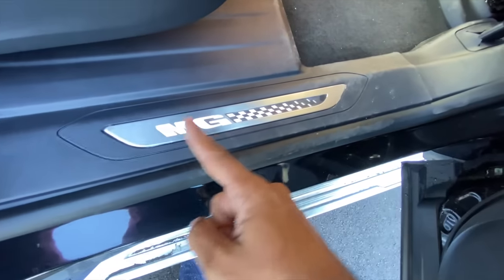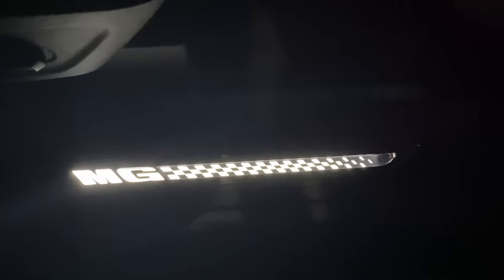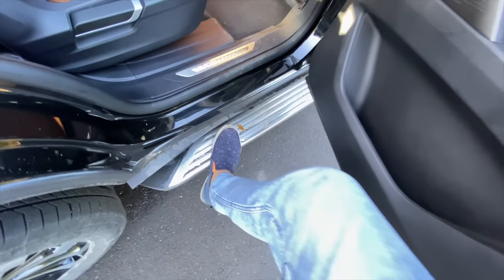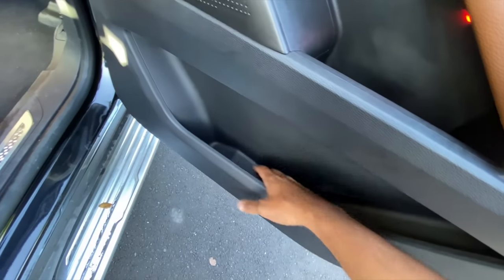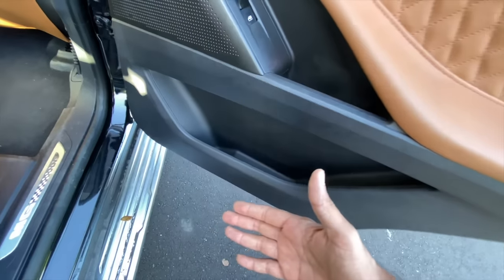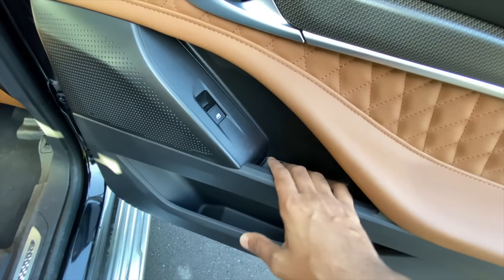And this thing also lights up at night. It says MG with this sort of a flag treatment. Side footstep is always a nice thing to get inside such cars. But the door pockets are actually on the smaller side. It's surprising, not only at the rear, but at the front as well. There's some storage space here too.